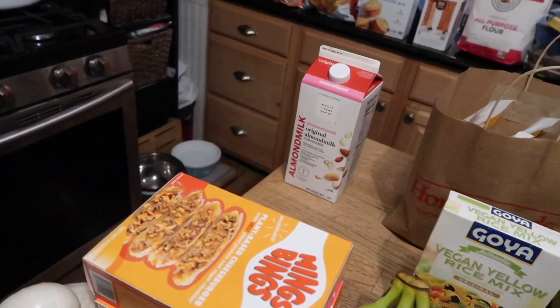Not for me. For those who can consume almonds and not get sick from them. Which is not me. And just for S&Gs, we got a case of water as well. So that's our whole shopping trip.